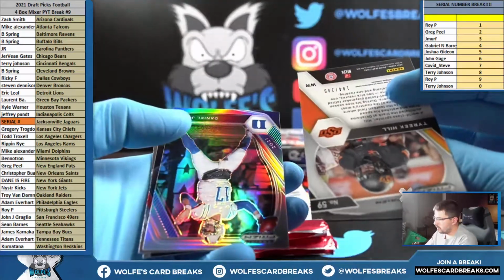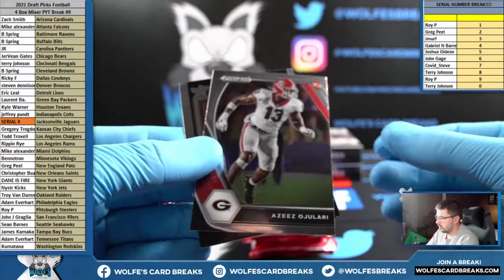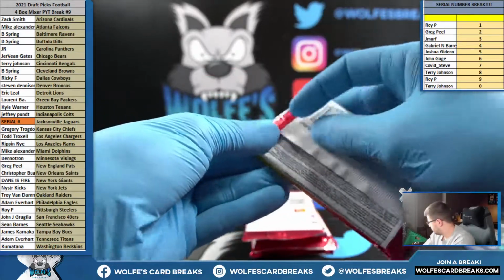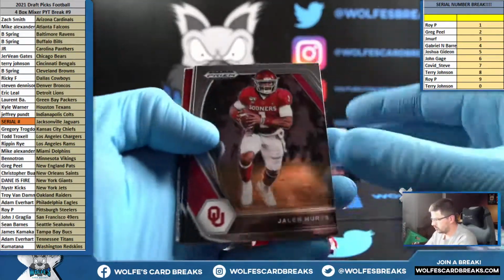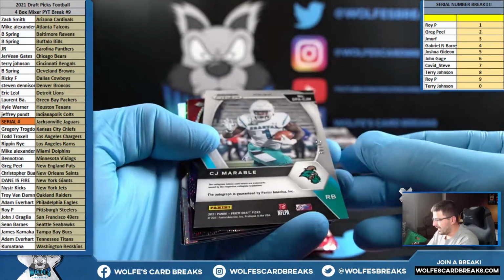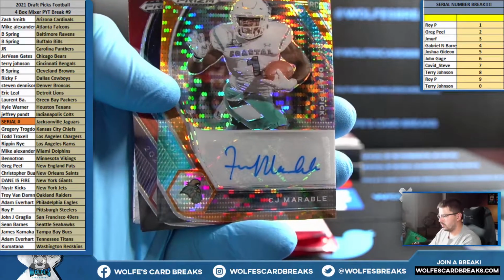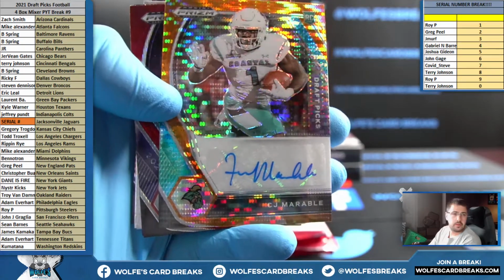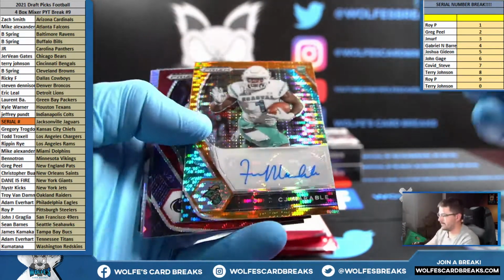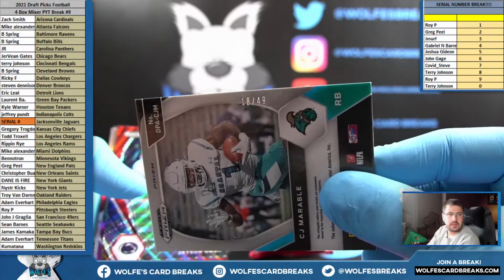Blue Wave, Tyreek Hill, numbered to 249. Silver, Danny Jones. Trevor Lawrence, Crusade, card number 161 for the one spot. Numbered to 49, orange Pulsar. What is this, Coastal Carolina? Didn't Coastal Carolina have a really good season this past year? Yeah, they did. They did really well, I think.